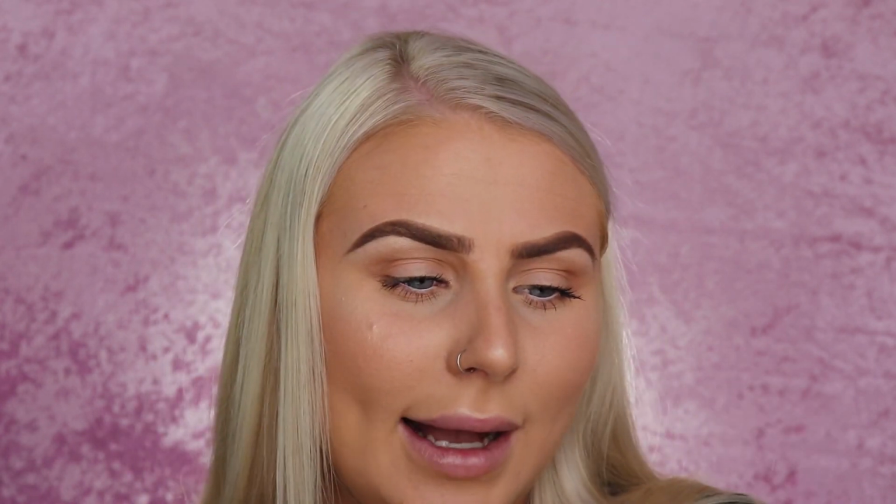Finish: radiant, as it claims. Kind of, now. It just looks like I put zinc on my face and then tried to add powders on. 24-hour wear, I highly doubt that. If this is how it looks fresh, no, there's no way. There's just no way it's going to last 24 hours.